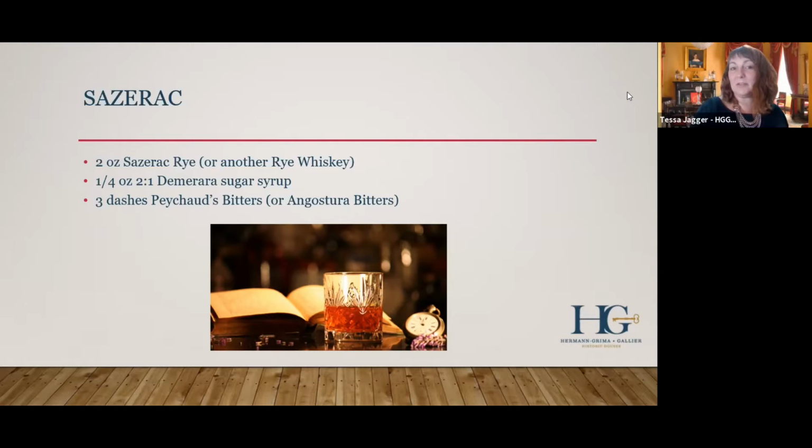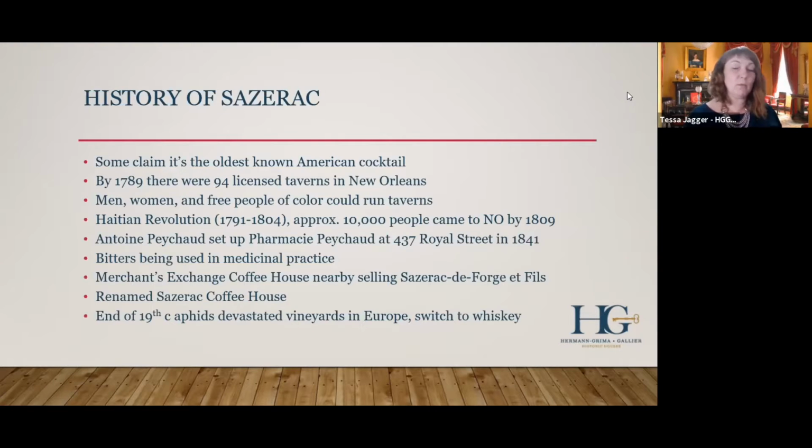I picked this drink for a couple of reasons. One, it's relatively easy to make. Most of the ingredients are pretty easy to find. It's also a very New Orleans drink. And it's considered by some to be the oldest American cocktail. There are historians who point to the use of the word cocktail prior to the Sazerac being invented. However, I haven't seen anyone call a different cocktail the oldest American cocktail. So I'll just say that it's often called that.